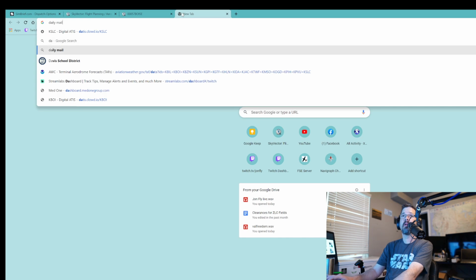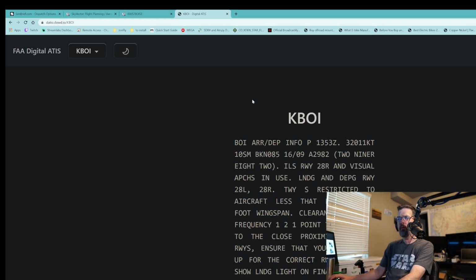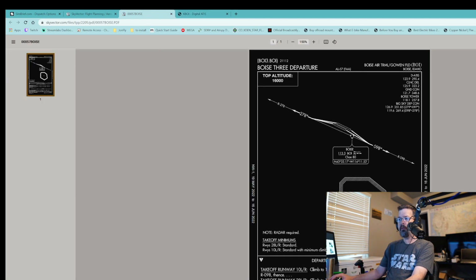So today, let's see what the digital ATIS is showing for the real world. Looks like they're 320 at 11, broken 85, 10 statute, 16, temperature, dew point 09, altimeter 2982, ILS 28 right, and visual approaches in use, landing and departing runway 28 left, 28 right. So we'll go 28 right. But the question is, for 28 right, climb to 16,000 or lower assigned altitude on the Boise Vortex radio 278.